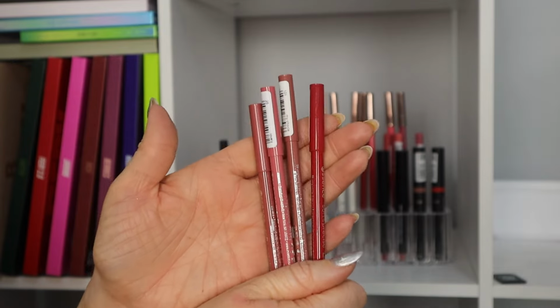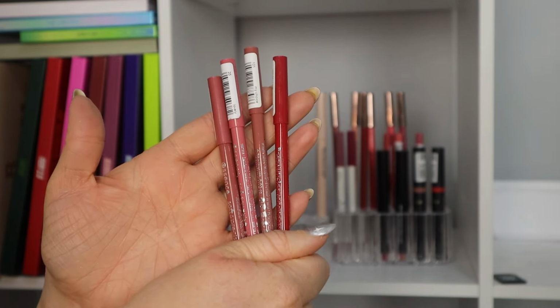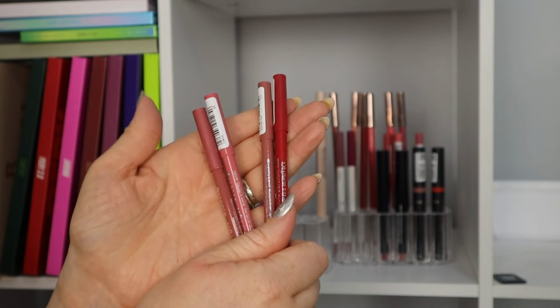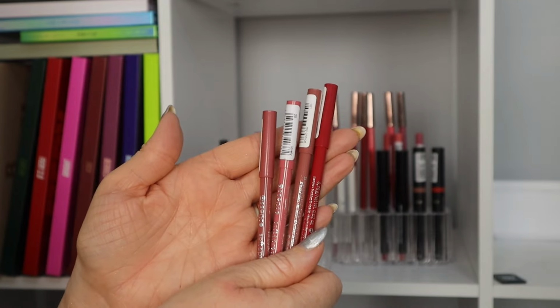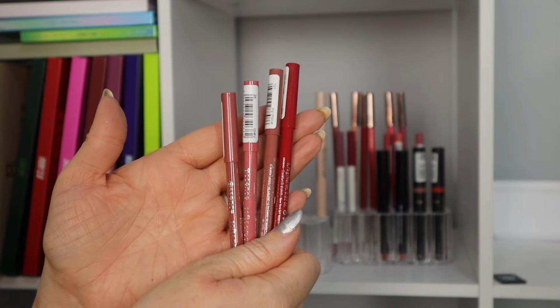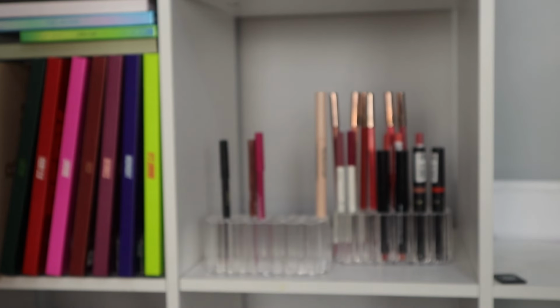But these aren't as good as the 8 Hour Comfort Matte ones. These are like sharpenable ones. I do generally prefer a mechanical one just because I know myself. I am always losing my lip liner pencil sharpener. So having a mechanical one, I don't have to worry about that. So keeping all of these as well.